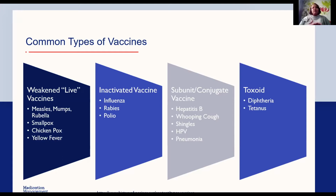When we create a weakened vaccine, what we've done is we've literally gone through what's called a passaging process, where we've weakened the virulence of the virus, so it can't cause the infection anymore, but your body can still recognize the cell to build those antibodies to lock up those fingers so it can't break the lock into your host cells.